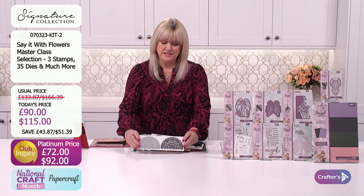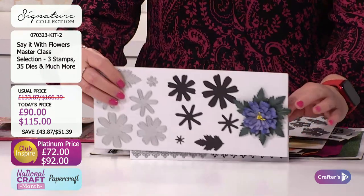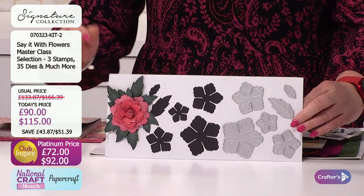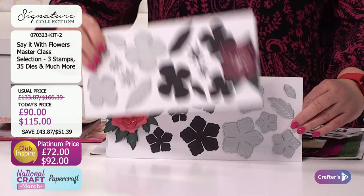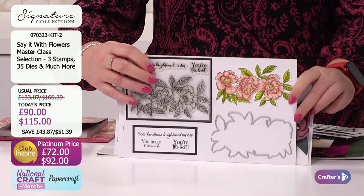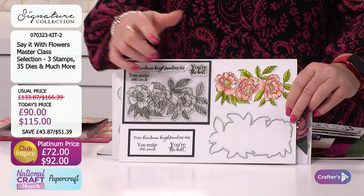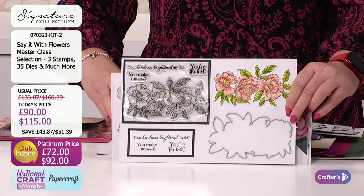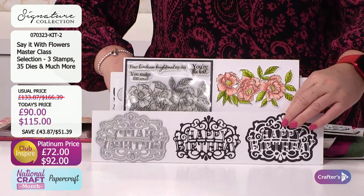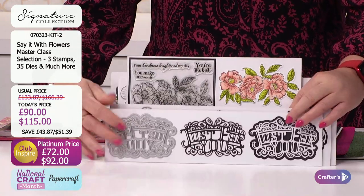Now, if you want that collection today, this is what you're getting in there. You've got your intricate arc, your charming chrysanthemum, your delightful rose and your beautiful peony. And then the one that Michelle was just using, that's the pretty peonies, which is absolutely gorgeous. And it doesn't matter which way round you use it. You could use it on the side of a card going up. It's so pretty. The most amazing sentiment dies: your happy birthday, your bestest, dearest friend, and the just for you.